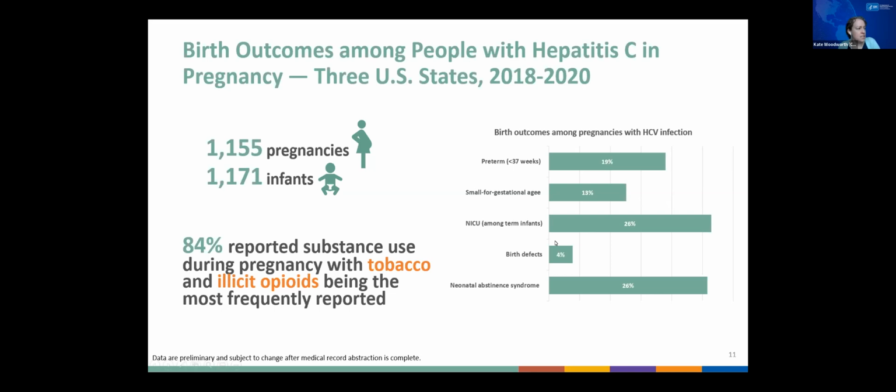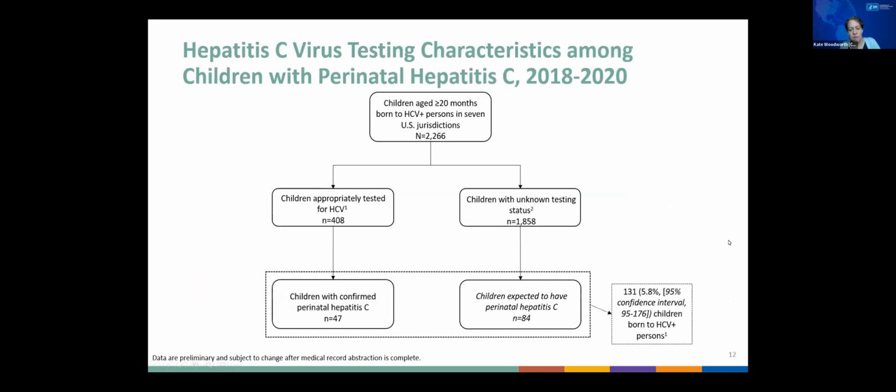And then I think the last data slide I had was also highlighting some of the infant data that we're getting. Again, medical record abstraction is still ongoing, and so we don't yet have all of the negative infant testing, but because it's a nationally notifiable condition, we have all of the positive tests that were done on the infants that have been reported. The takeaway is that of all the infants born to people with hepatitis C in pregnancy, the health departments are only aware of about a third of the infants that we would expect to have perinatal hepatitis C to have been reported.